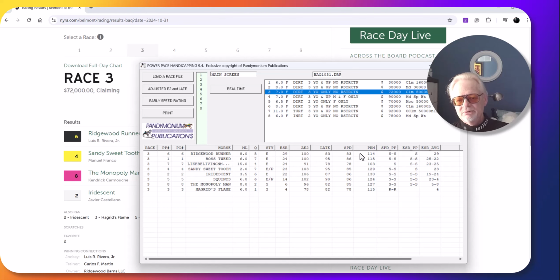I did this years ago, the early speed number. I think it's the best early speed number I've seen. The Kieran speed points are pretty good, but this is better because that's based only on position, whereas here I use position and I use time. Anyway, 24 is a good early speed number for an average 50 claimer, a non-winners of 1 horse. Pretty good horses will have a 24 or 23. This horse, Ridgewood Runner, had a 29. 29 is very high. You don't see too many 29s. Sometimes you'll see them in 5 furlong turf races, but Ridgewood Runner had a 29.